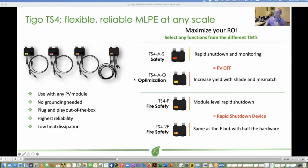So optimization will take care of things like module level mismatch, and we're seeing quite a lot of that occurring now. That can occur straight out of the box, and it can get worse over time. We're seeing things like leaf litter on roofs or bird droppings. I've certainly had to go up and clean bird droppings off my modules. They're very hard to get off, actually. Shade issues caused by cloud cover coming over, and drift in cell performance over time. All these things add up to lost power production, which we don't want, and the TS4AO can help mitigate that to a large degree.